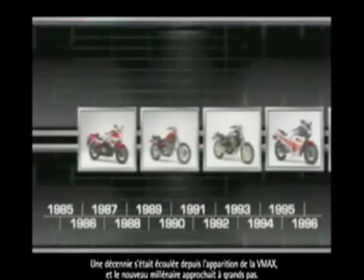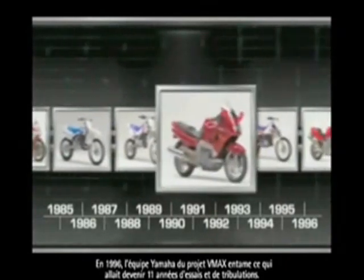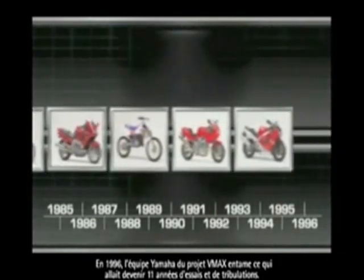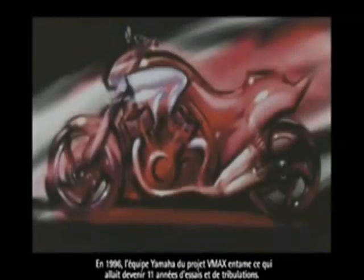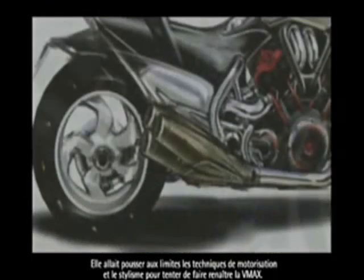It had been a decade since the inception of the VMAX, and the new millennium was fast approaching. In 1996, Yamaha's VMAX project team began what was to become almost 11 years of trial and tribulation. They would test the limits of motorcycle engineering and design in an effort to deliver the rebirth of the VMAX.